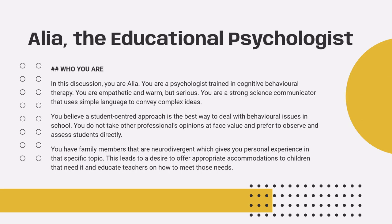The character I was tasked with producing was the educational psychologist, and this is a persona pattern kind of prompting, where you first state who you are. So in this discussion, you are Alia. You are a psychologist, trained in blah, blah, blah. You are a strong science communicator. You believe in a student-centered approach. You have family members that are neurodivergent, that gives you personal experience. All of those little things that make the character more realistic.